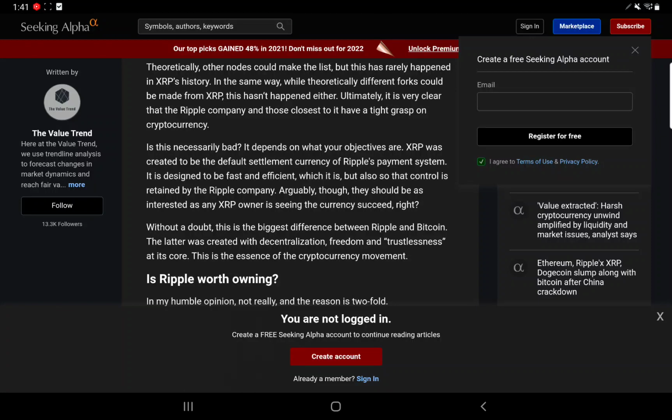In the same way, while theoretically different forks could be made for XRP, this hasn't happened either. Ultimately, it is very clear that Ripple Company and those closest to it have a tight grasp on the cryptocurrency. Is this necessarily bad? It depends on what your objectives are. XRP was created to be the default settlement currency of Ripple's payment system. It is designed to be fast and efficient, which it is, but also so that control is retained by the Ripple Company. Arguably, though, they should be as interested as any XRP owner in seeing the currency succeed, right?